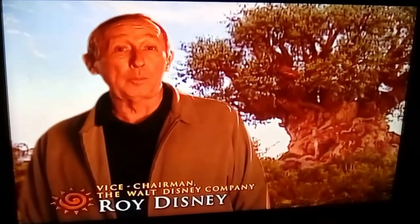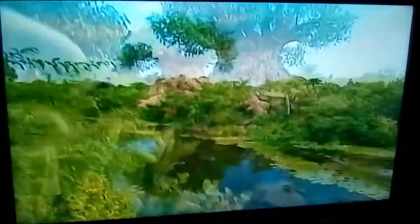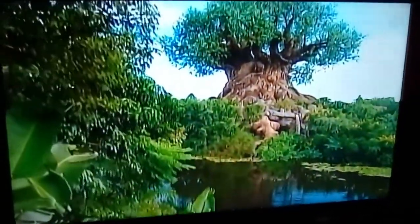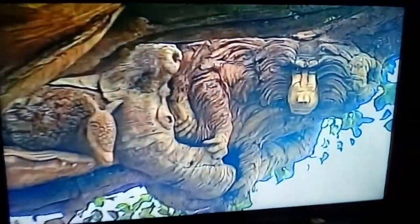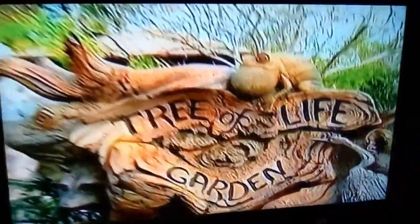Place to start an exploration of animals than the remarkable Tree of Life at Disney's Animal Kingdom. This 14-story wonder is carved with images of more than 300 different animals and celebrates in a monumental style the circle of life theme that defines the Lion King.